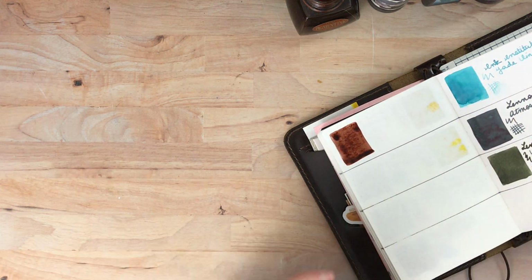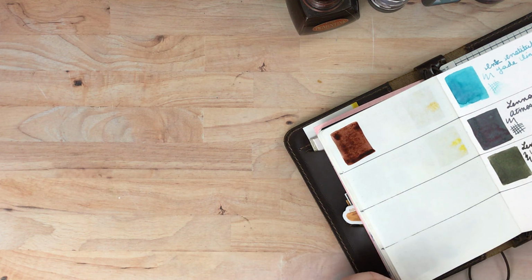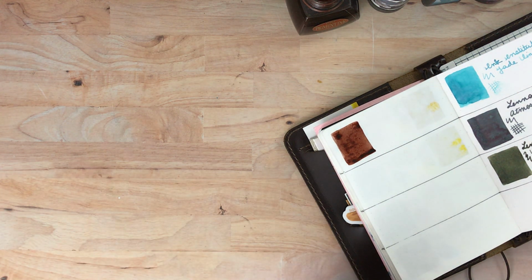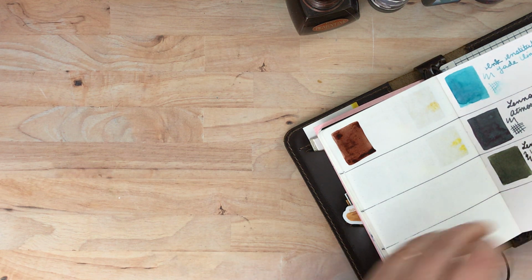I do have a pigmented brown from, which one is that? It's the Document inks from Atramentis. And this is a little lighter than the brown from them. And I think it really does bring something different to the party.